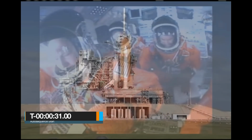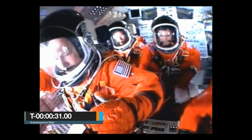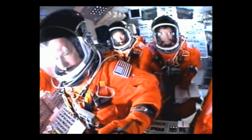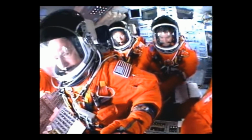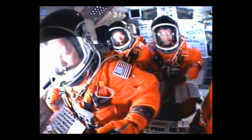T-31 seconds. Barring any technical issues, the go command is given for auto sequence start. TLS is go for auto sequence start. This means that the ground launch sequencer is handing off primary control of the countdown to the orbiter's onboard computers.